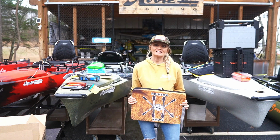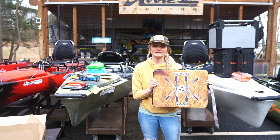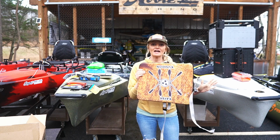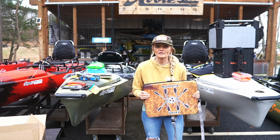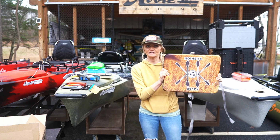All right guys, next up, everybody likes to be comfortable. This has been one of the top selling accessories. It's an easy add-on to any kayak and it makes a huge world of difference. I run two of these. I put one on the bottom, one on the top. This is a kayak cushion.